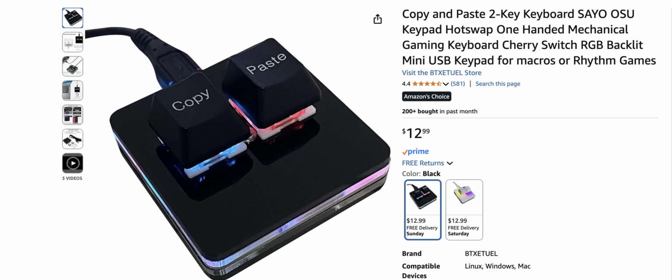Here's a weird little one for you to get for yourself, or maybe a birthday gift for someone you only kind of like, but there's a dedicated keyboard with just a copy and paste button. Some of you will think that's an amazing gag gift. Some of you will find that incredibly useful. I think it's hilarious, and I wanted to put it on this list.